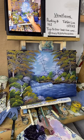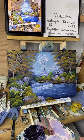I quite like the dark in there. I'm going to leave that. Just trying to think if there's anything else I really need to do. We've got quite a lot of 3D little bushes going on.